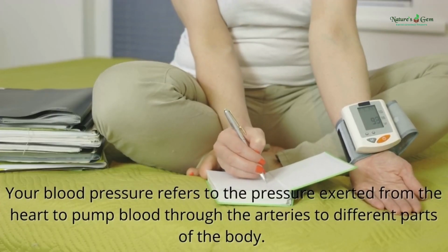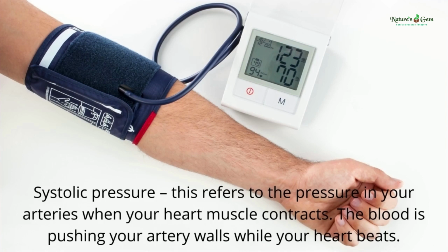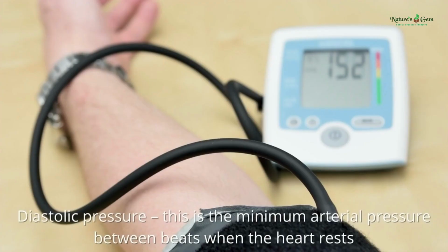Your blood pressure refers to the pressure exerted from the heart to pump blood through the arteries to different parts of the body. There are two measurements for blood pressure. Systolic pressure. This refers to the pressure in your arteries when your heart muscle contracts. The blood is pushing your artery walls while your heart beats. Diastolic pressure. This is the minimum arterial pressure between beats when the heart rests.